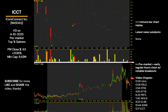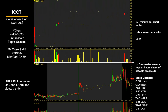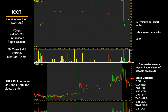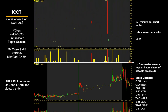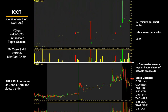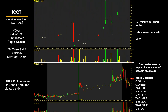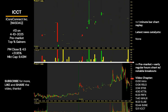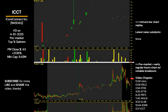With a network of over 100 agreements with state and regional healthcare associations, they're carving out a solid niche in the healthcare sector. In pre-market trading, the stock shot up by 21%, signaling a steady upward trend. However, it's been a bit of a roller coaster, with some big price swings toward market open. While the positive movement suggests confidence in the company's growth potential, these fluctuations point to the kind of volatility that's typical with stocks in this space.